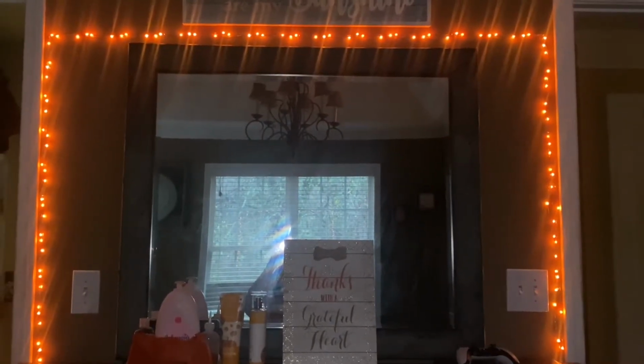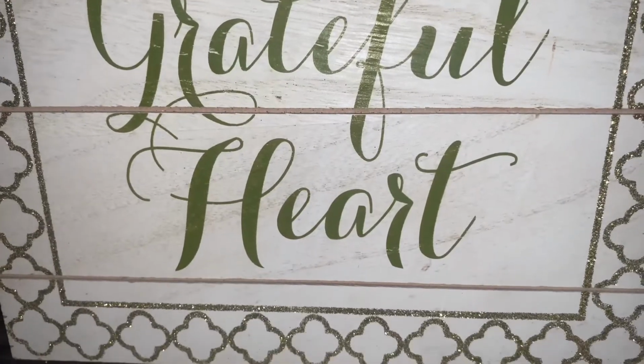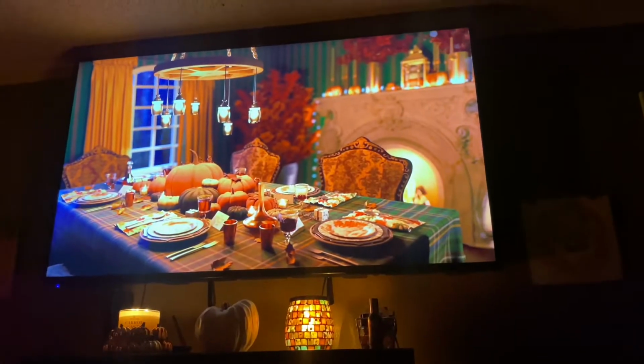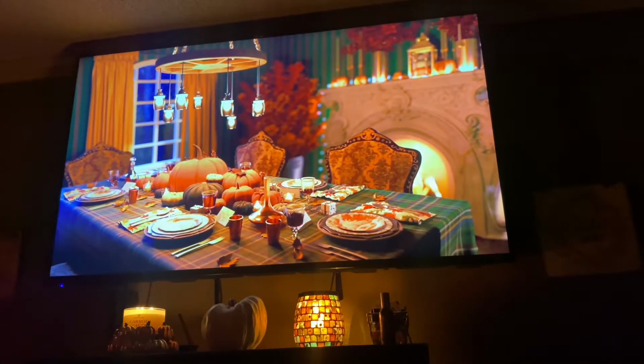This is what it looks like. There's the sign there that's on my dresser, give thanks with a grateful heart. All of these just have thankful sayings. This is the way it looks at night with everything lit up, and more of those ambiance videos that I like to have on my television and go to sleep to when I'm not watching actual movies or shows.